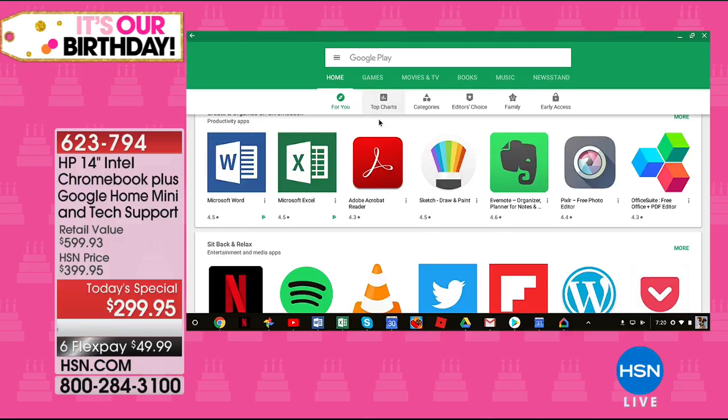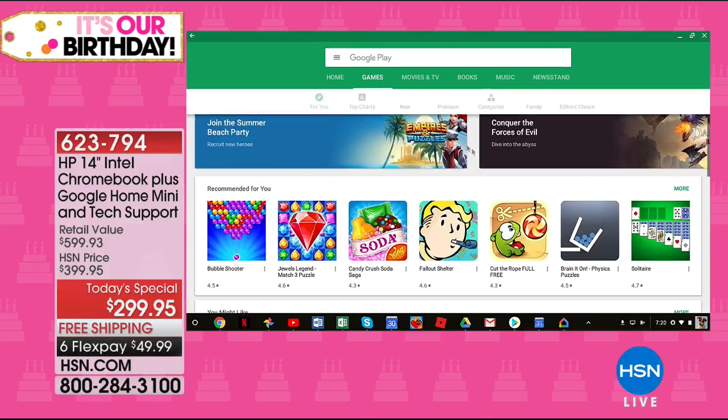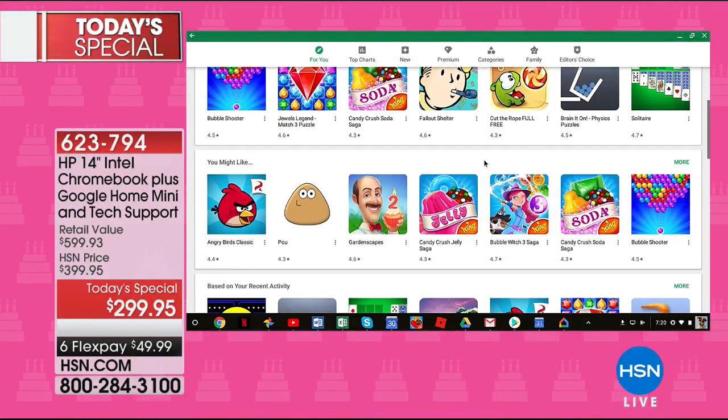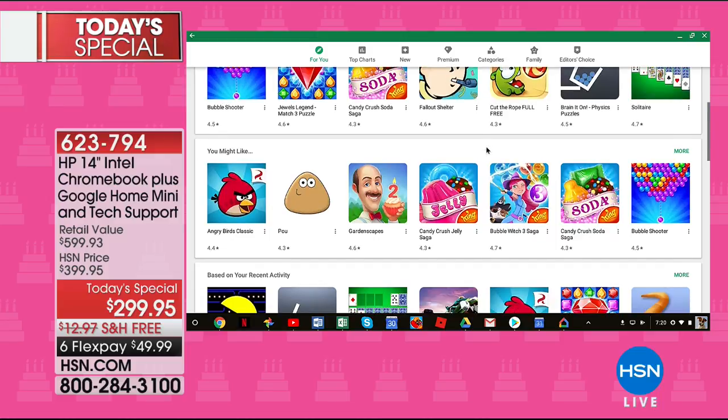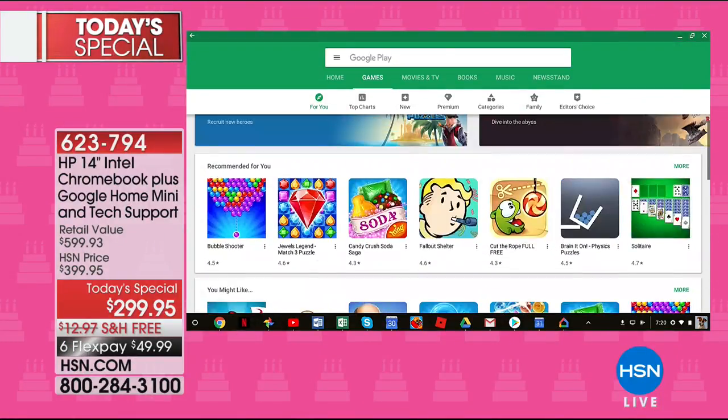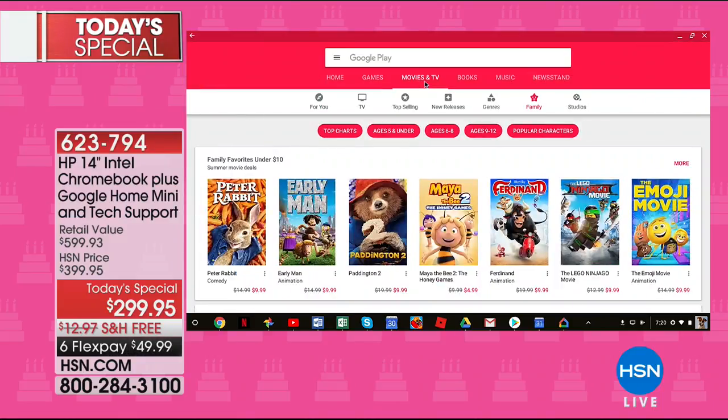So there's your home area. Tons of games, as I was saying. Bubble Shooter and Cut the Rope. By the way, tons of them are free. Like, Cut the Rope is a free game to download. Angry Birds, all kinds of good stuff. There's Pac-Man. Movies and TV, download your favorite shows, your favorite movies, your favorite television shows.